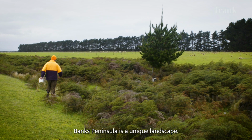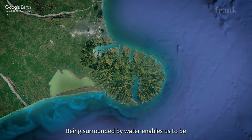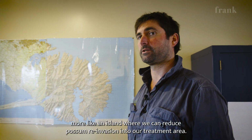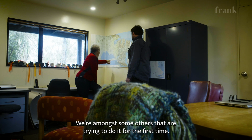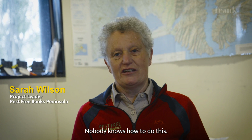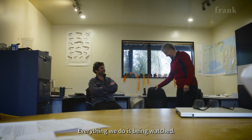Banks Peninsula is a unique landscape. Being surrounded by water enables us to be more like an island where we can reduce possum reinvasion into our treatment area. This is a fairly ambitious venture, isn't it? It certainly is. We're amongst some others that are trying to do it for the first time, so we're all learning together. Wow. Nobody knows how to do this. So you're being watched? Absolutely, everything we do is being watched.